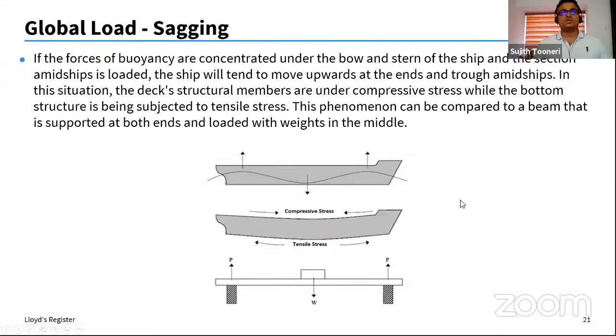And for the sagging, the two crests are at the ends and the vessel will have a compressive stress in the deck and tensile in the bottom. And a similar approach we do for the deck to see whether compressive buckling is satisfied or not. And similarly for shear buckling, we check all the longitudinal continuous members, for instance, deep girders, longitudinal bulkheads, etc. So shear capacity is checked in a similar approach.